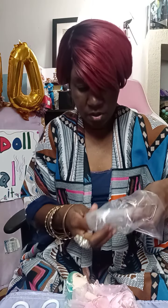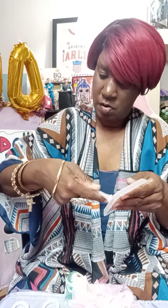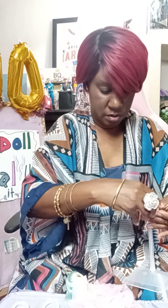So let's get into this stand. Because I don't see that she didn't have one, but this one has one. I might use the small little ones for the feet. Yeah, I'm going to keep the small one. Okay. So we're going to get her all done. I'm sorry I didn't have all this stuff out, but I wanted to do this video. It's going to be a long video because we have a lot of dolls to go over. Okay.